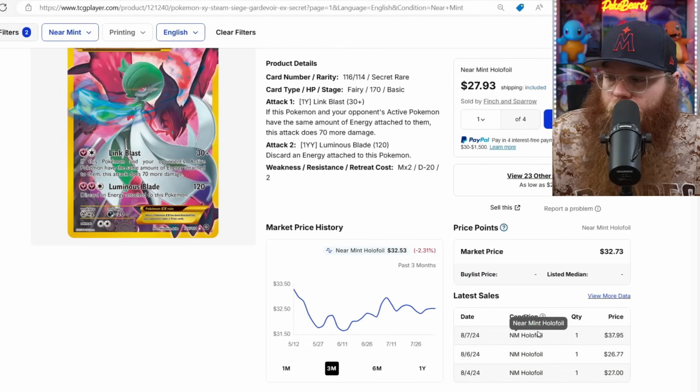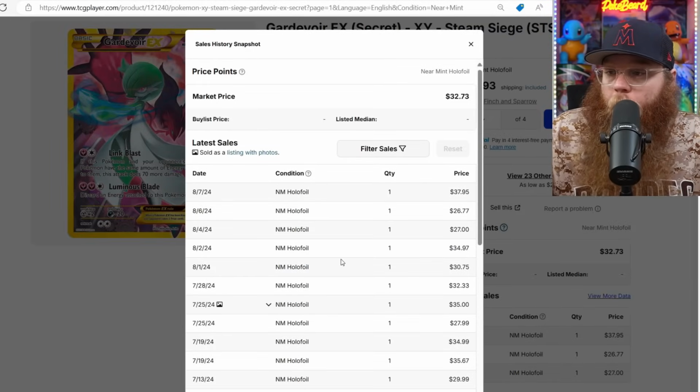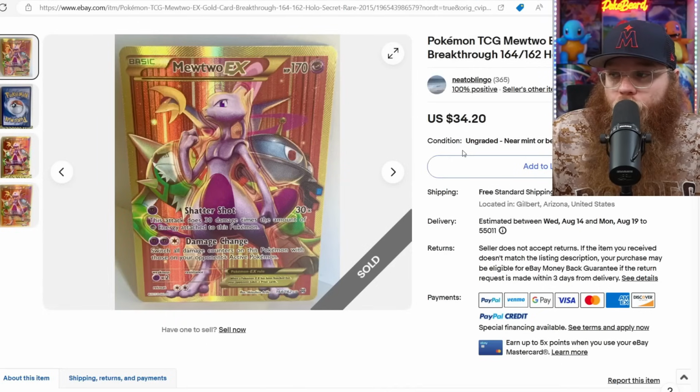Last sold $37.95, $26.77, $27, $34, $30, $32. But I just bought this card. I had it before from a big lot. I sold that one because it was a little more lightly played, but I just bought a nice copy and it was 33 bucks. So, all right, next we got the Mewtwo from Breakthrough.